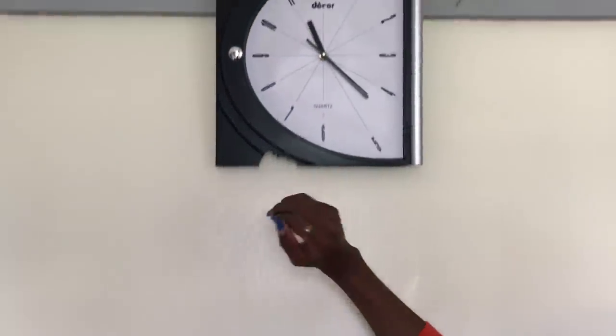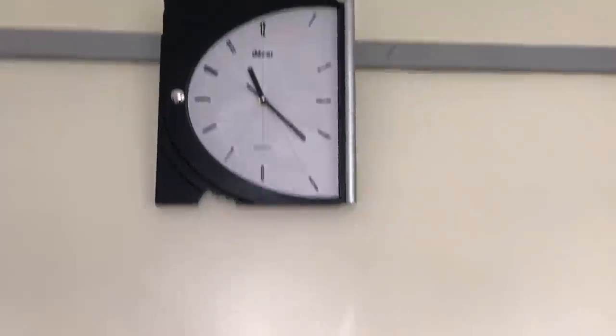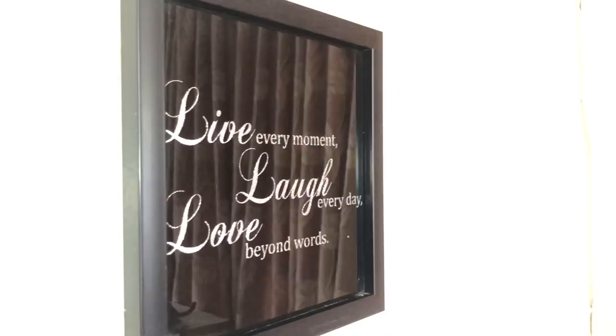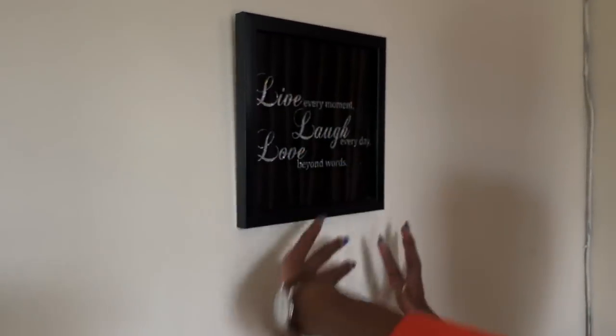Then we have my watch. I was given it by my mom, but I broke it. I'll just buy a new one with time. Then I have this frame. My dad gave this to me. Live every moment, laugh every day, love beyond words. Then that white and black, I don't know if you guys can see, there's that white and black over here.